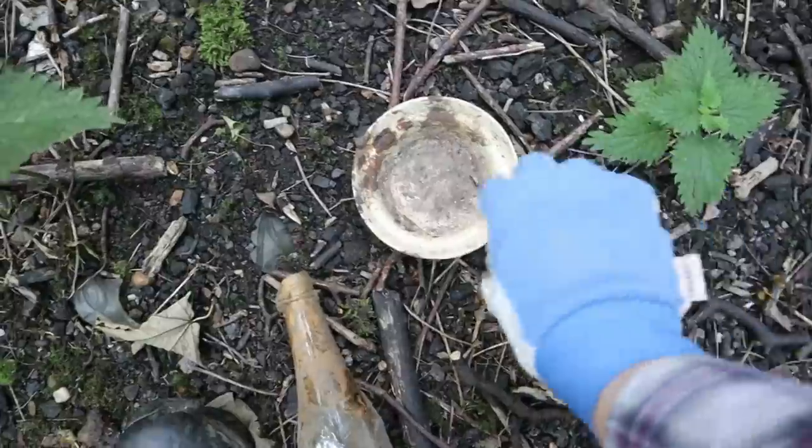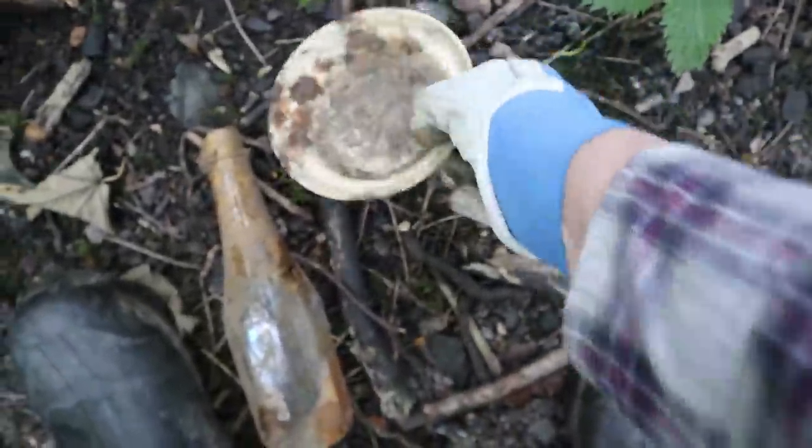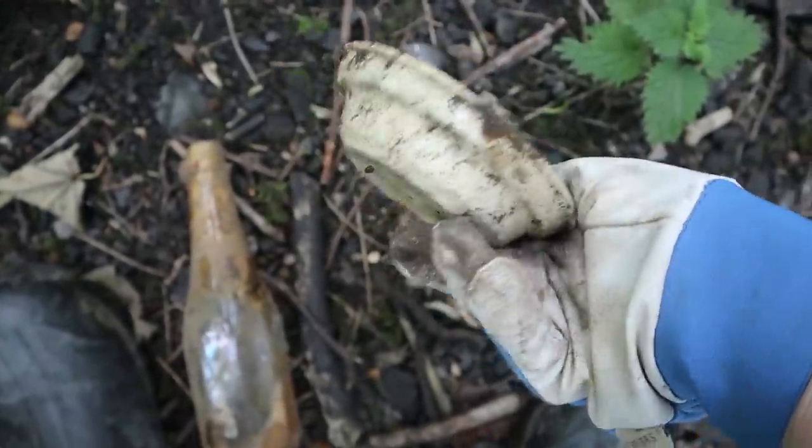Interesting. This is a little tin dish. And I am going to take that. I love it.